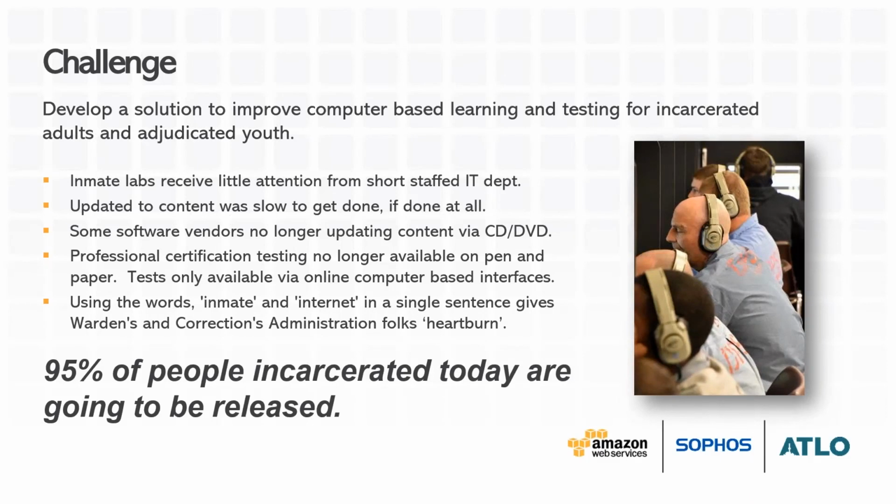The inmate labs, as they were before, always relied on a client-server based application, and those applications had to be updated quarterly or biannually by the IT staff of the prison, who were already spread thin and had a lot on their plate. Those updates were time consuming and did not get done all the time, so the inmates were left kind of stagnant. Then soon after that, the software vendors took their CDs and DVD updates and just did away with them, thus creating more of a problem.